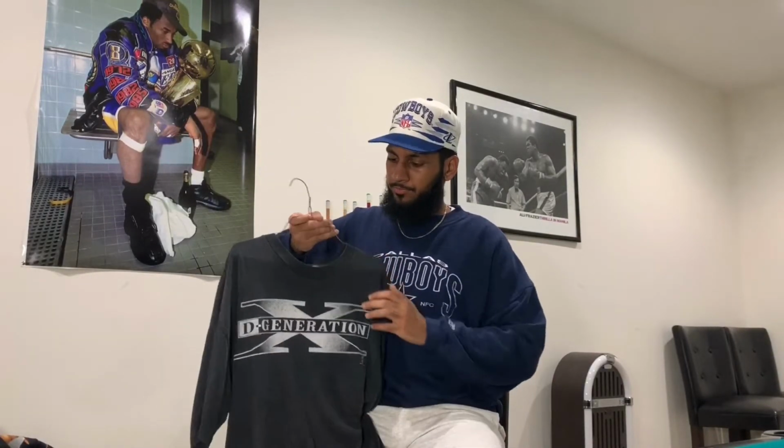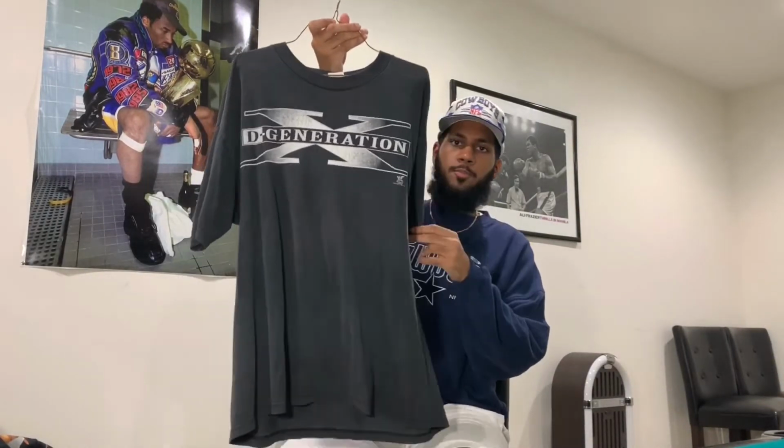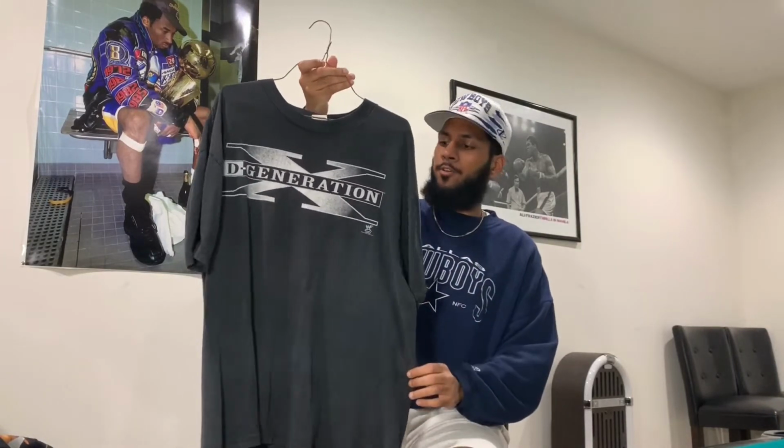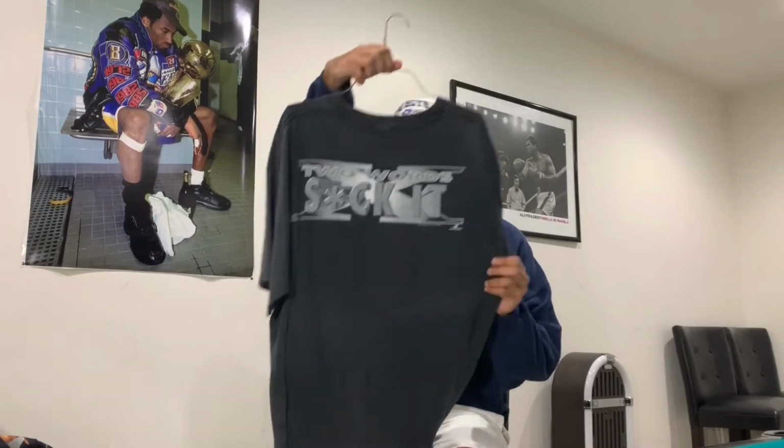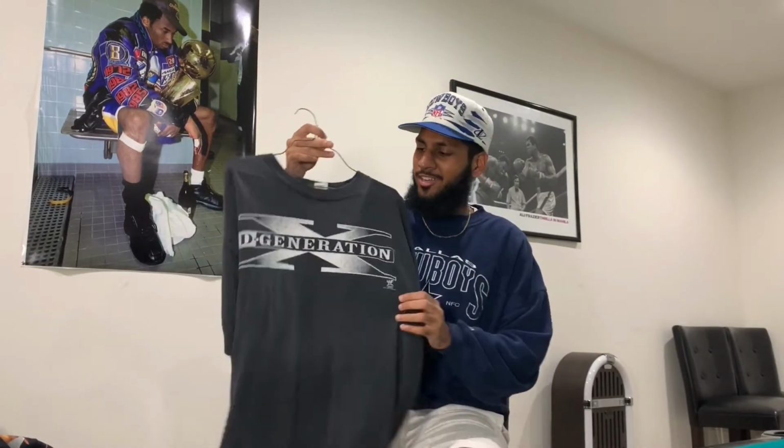So I got this DX one right here too. Yeah, it's just super faded, but this is a classic one if y'all know Attitude Era. Degeneration X, two words for you, self-explanatory, but yeah, this one's really cool.